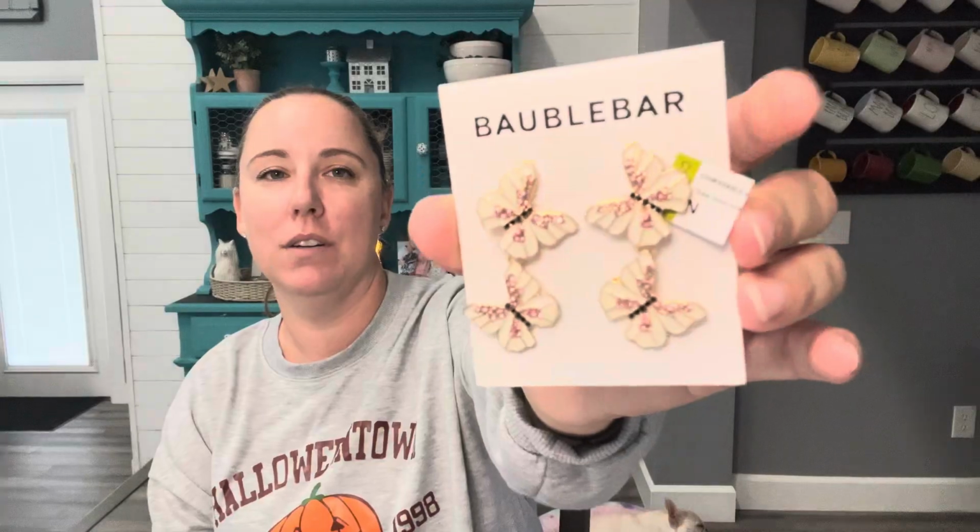This is interesting. I found a pair of earrings in a clothing bin. Usually there's not random stuff mixed in, but they're Baublebar. You find this brand at Marshalls now, but I still feel like these are cute enough. They're very Taylor Swift-ish butterflies. They might sell for something.